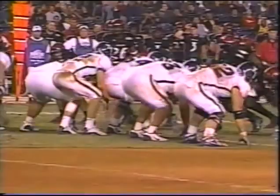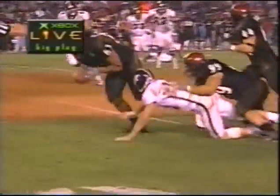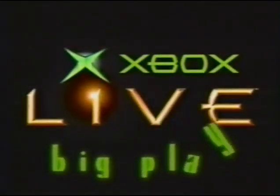Big play of the quarter is presented by Xbox Live. Here's the Xbox big play. And you see the ball never started forward. They wonder if it's a fumble or not. Ball never goes forward. As Beck tries to throw it, it falls right out the back. And a defensive touchdown for San Diego State.